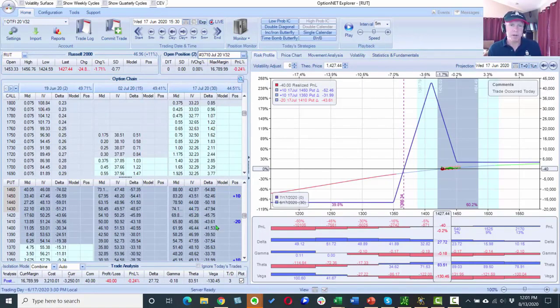We have the options that are available on the Russell 2000 shown up here. The price of the Russell 2000 as of Wednesday, June 17th is $1427.44. And this here demonstrates that we're currently 30 days to expiration for our July 17th, 2020 expiration options. The strike prices of our options are along the left side here.